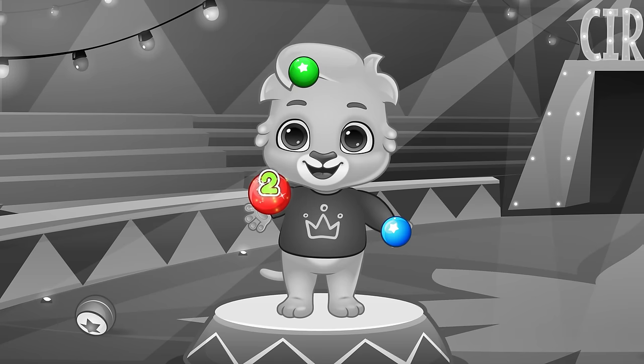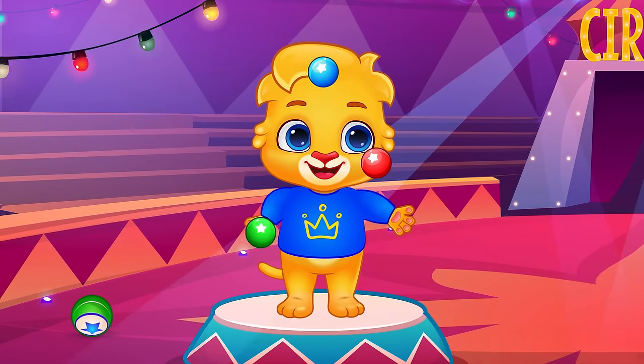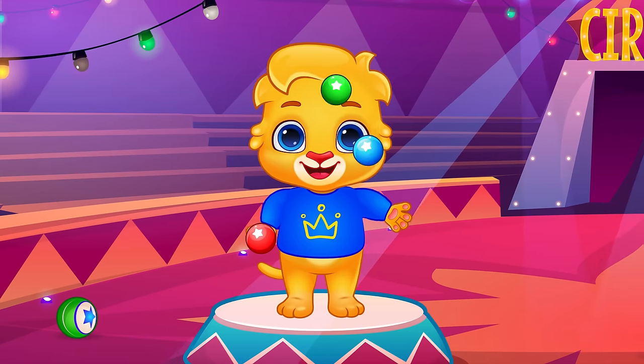One, two, three. Lucas is juggling three balls.